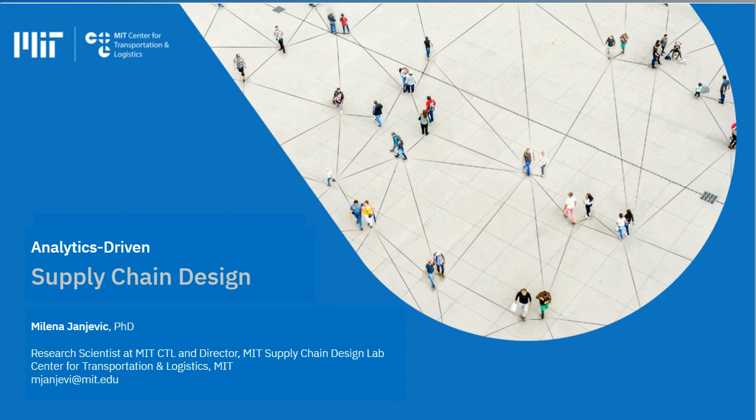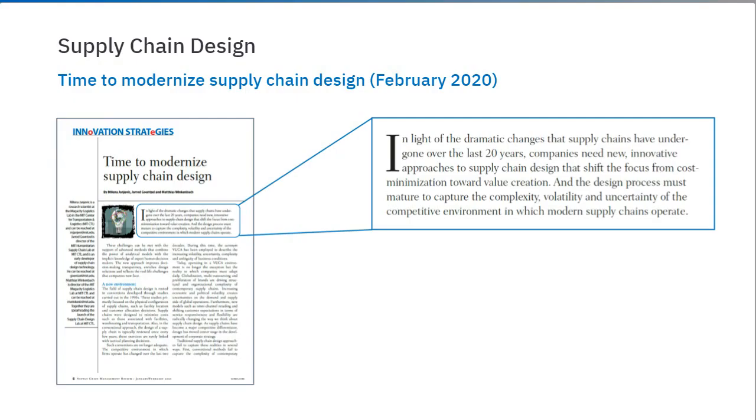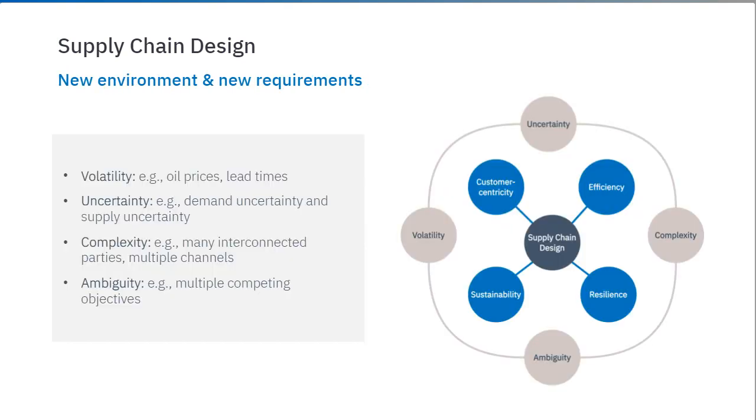Hello, thank you so much, Bob, for having me. It's a pleasure to be back here and present the latest results of our research. So, as you have mentioned, everything started in 2020 when we published this article in Supply Chain Management Review. That was a fruit of collaboration between me and a few of my colleagues at CTL. What we saw then was that companies were facing new challenges in supply chain design, but that the models and the decision support tools that we use to make decisions in supply chain design did not actually catch up with the new industry trends.